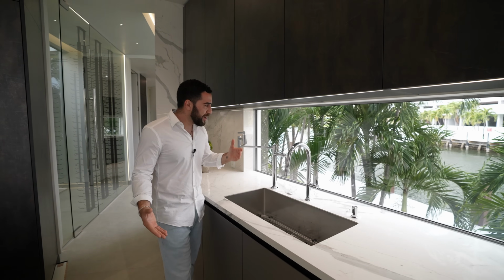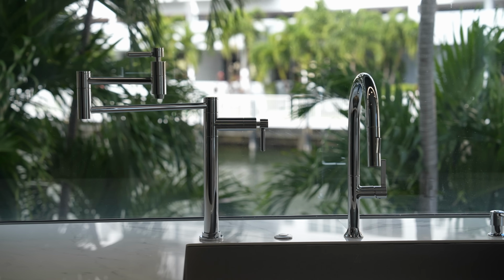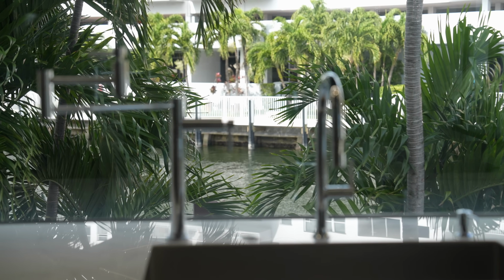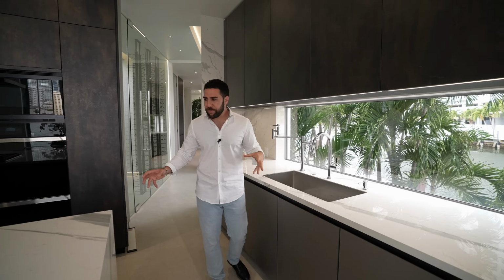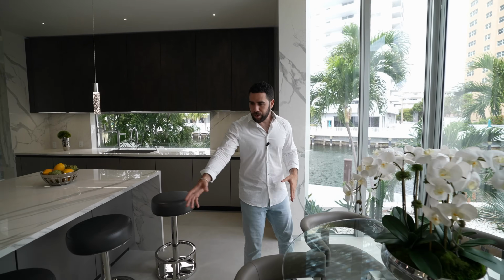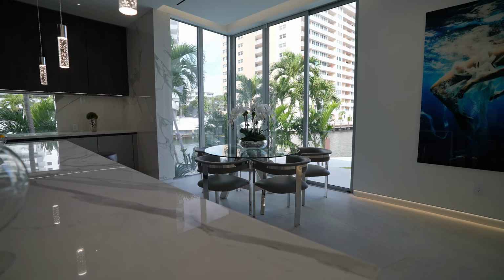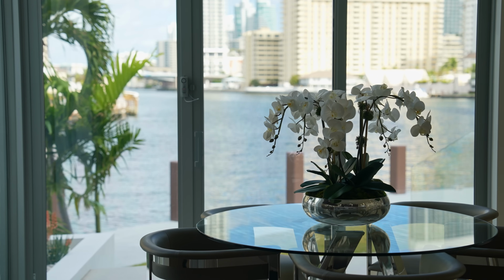But my favorite feature is that when I look above the hardware, I'm seeing the water, I'm seeing the dock where my boat will be parked up, and you have tons of counter space here. All this underneath cabinetry lighting. And then finally, when you've prepared your morning meal, you're sitting over here, breakfast table, bar stool seating, guests can just hang out, enjoy the view, pop that door open for some fresh air. It's absolutely remarkable.